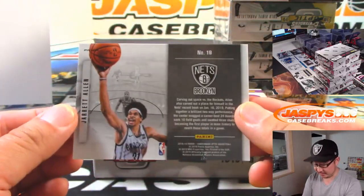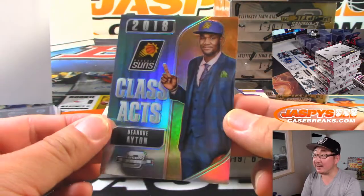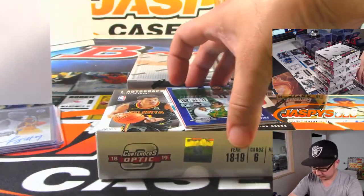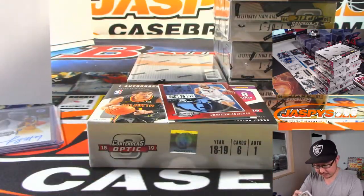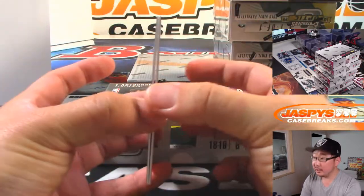It's Jared Allen, Brooklyn Nets. There's DeAndre Ayton, class acts. There is Chris Middleton. There's Kyrie, to 99. There's Jonas Valanciunas, Grizzlies edition.